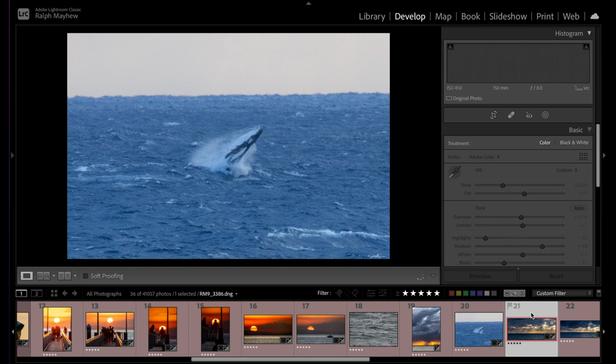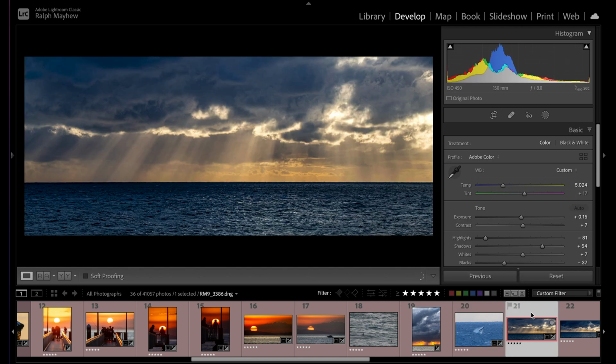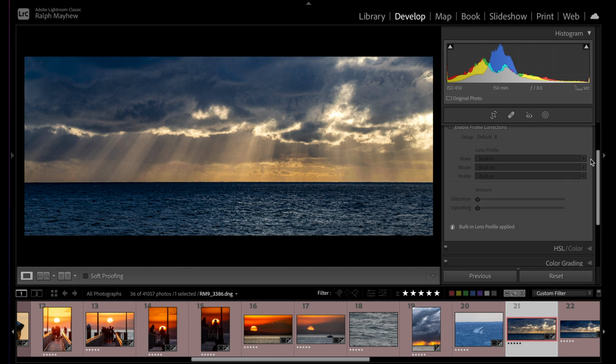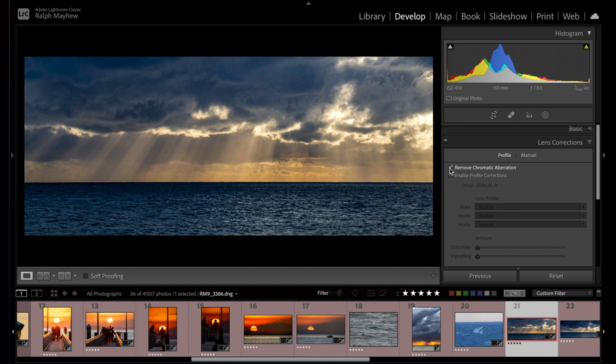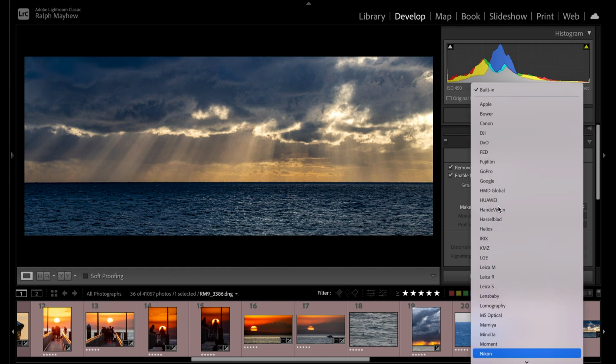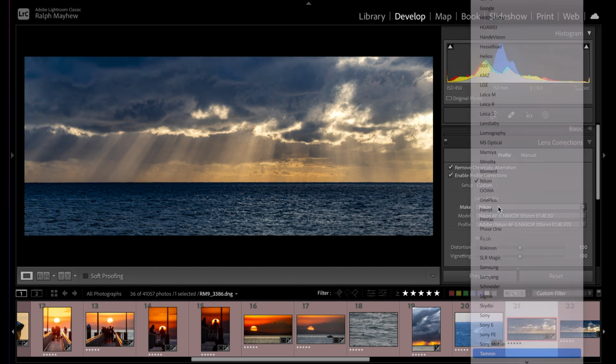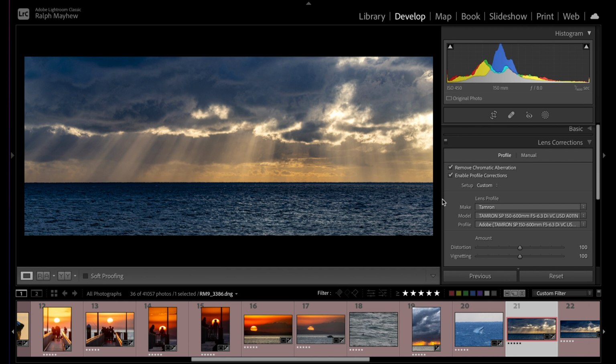Then the sun rose a little bit more, and we had it just cutting through these clouds, and I love this image, just love it. What I've found too is if I go to lens correction, and you go remove chromatic aberration, which can sometimes happen, in this case on the horizons where dark meets light, you get this funny pink thing. But we also want to enable profile corrections. I go Nikon, and it goes, that wasn't shot on a Nikon, it was shot on a Tamron. So if I go Tamron, what it will do is unwarp the image to give you a straighter horizon and less warp.